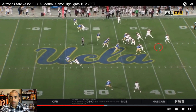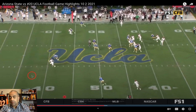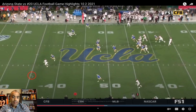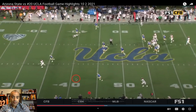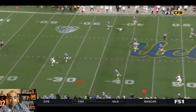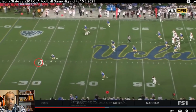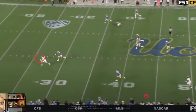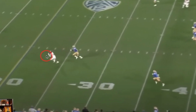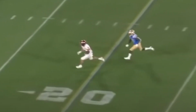Perfect double move by 19. Pocket is clean as a whistle. And all we have to do is throw this football in stride. And that is exactly what he does. Now, once again, this is a very simple throw and a simple read. But look at where this football is actually placed on the outside shoulder of 19, right in stride. We got all this separation from the double move, and we're getting yet again an explosive play, walk-in touchdown.